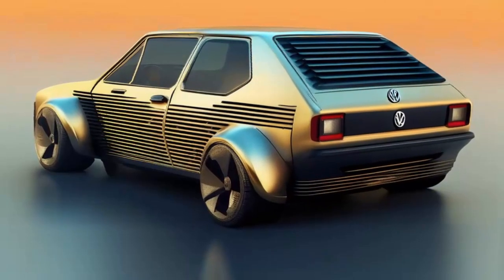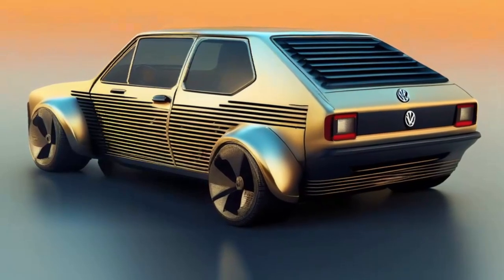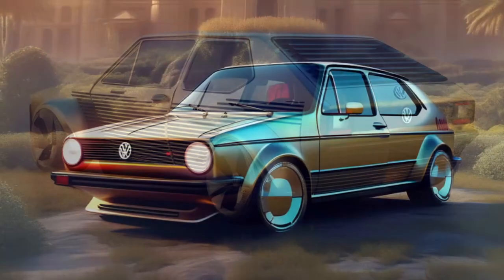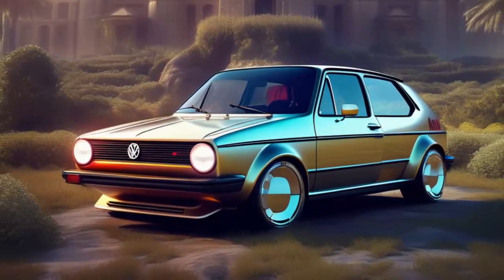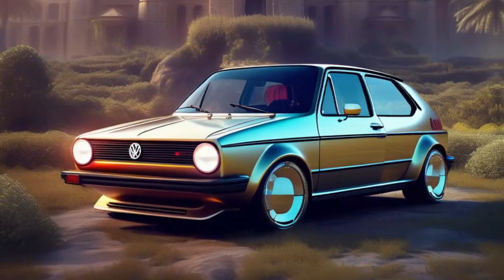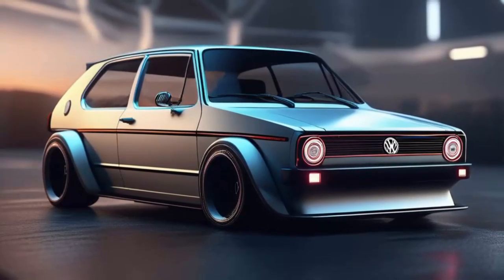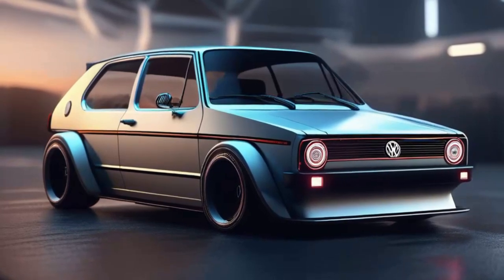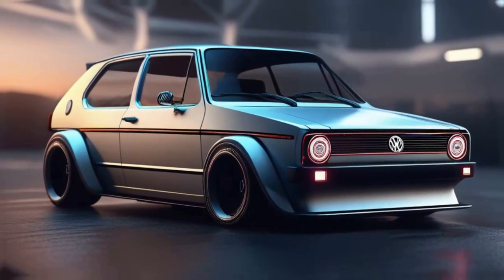Now, let's talk about the heart that propels this sizzling hot hatch. We've got an engine that's been pumped up, juiced, and injected with a healthy dose of adrenaline. We're talking about a power plant that roars with authority, like a lion on the hunt for its next meal. With every press of the pedal, you'll feel an exhilarating surge of power, making your heart skip a beat with every shift. But we're not stopping there, folks.